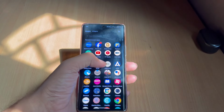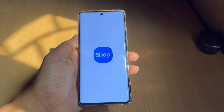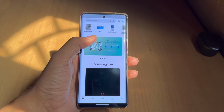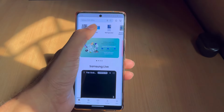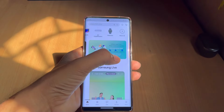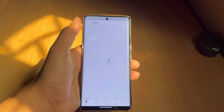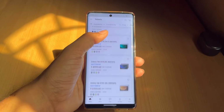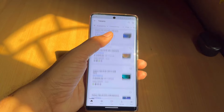First of all, download the Samsung Shop app and then open this app. You can type the name of the tablet you want to buy, or you can just scroll and find out which tablet you want to buy. All the tablets are exhibited like this. You can scroll down to select your model.